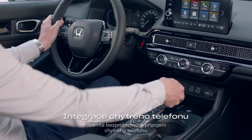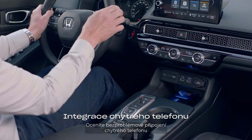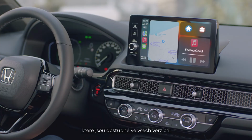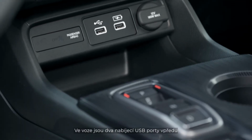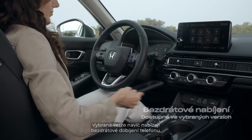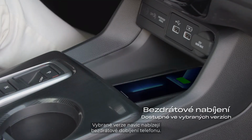You'll enjoy seamless in-car connectivity from your smartphone with wireless Apple CarPlay and Android Auto available on all grades. There are two USB ports in the front and two in the rear for your passengers, with the added benefit of wireless phone charging in selected grades.